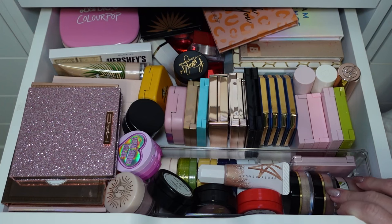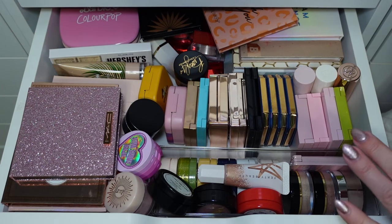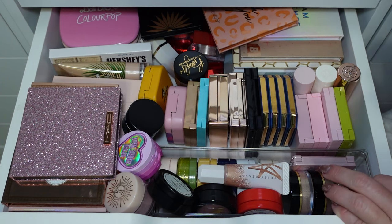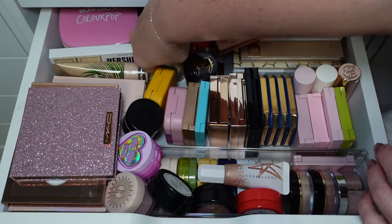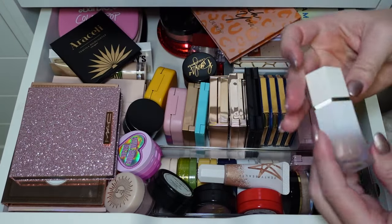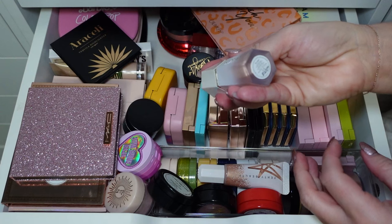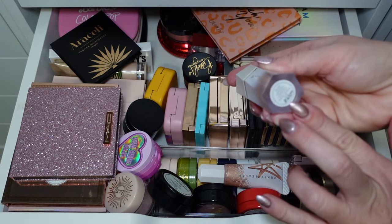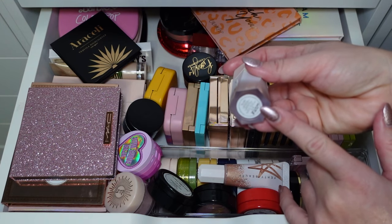Highlighters are probably the hardest thing for me to get rid of, but if they're dry and kind of crumbly, I'm not going to keep them. Oh, I found another She Glam. Wait, is there another one? All right, so this one is the shade Tea Cake. I also like that they put the expiration date on it, so this doesn't expire until 2025.